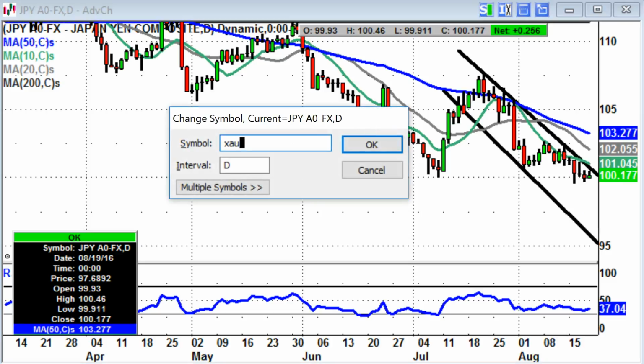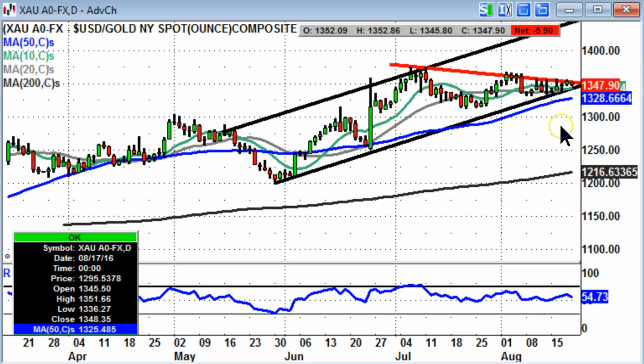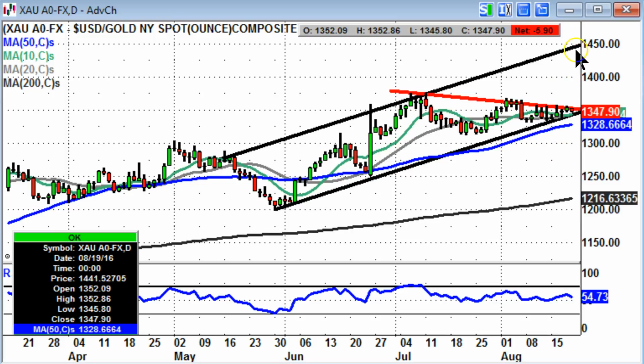Going on to gold and finishing the major markets with this market, still consolidating in the 1340 to 1350 zone. Need a weekly close or end-of-day close at least above 1350 to give us the momentum to target 1400 to 1450 at the top of that rising May trend channel over the following month or so. Stop loss on the bull argument at the moment is the 50-day moving average of 1328, just below that May rising trend channel.